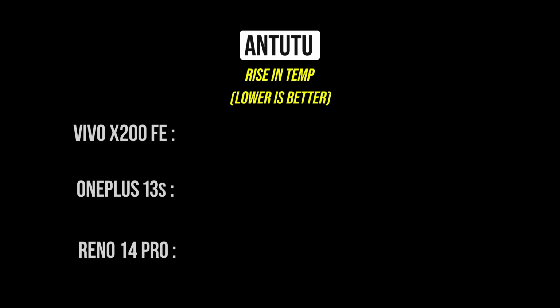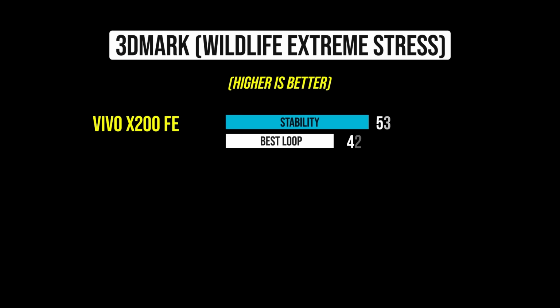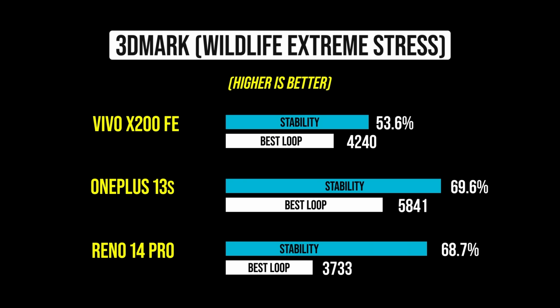But here's what's really interesting. The Vivo's temperature spiked by 16.5 degrees Celsius, the highest of the three. So yeah, it needs better cooling or optimization. Next up, the 3D Mark Wildlife Extreme Stress Test. OnePlus owned this again, with top scores and 69.6% stability. Oppo was close at 68.7%, but Vivo lagged at 53.6%, throttling way more under heavy gaming than the Reno.